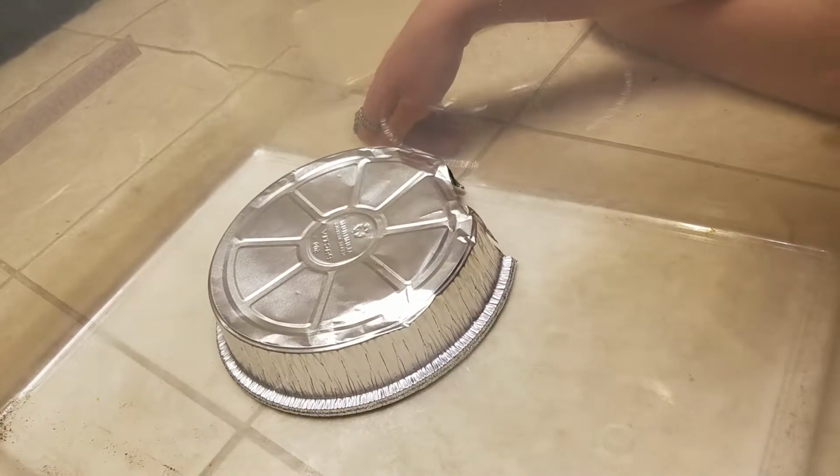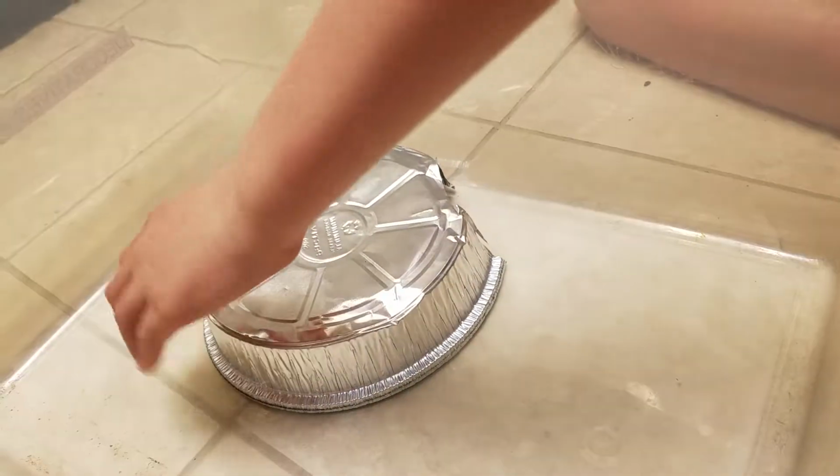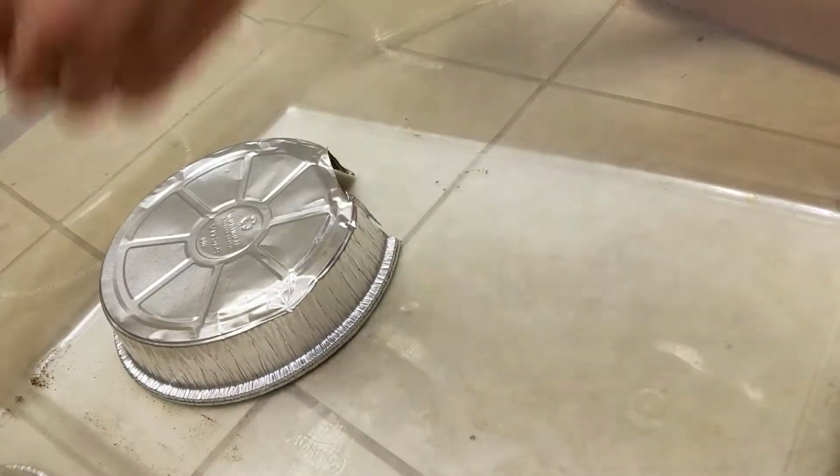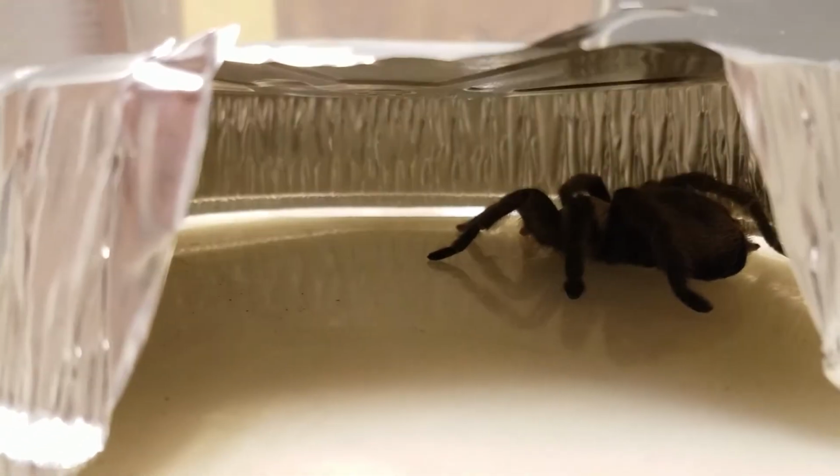Her sight is mainly vibrations. So for instance, if I take this and go, she freaks out. But there's her pie sheet. That's the inside view of her pie thing, igloo. I can get another one. But here's another view of the inside of her pie sheet.